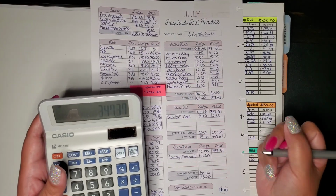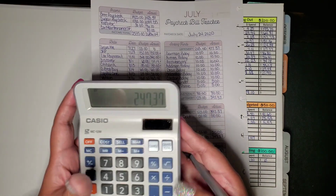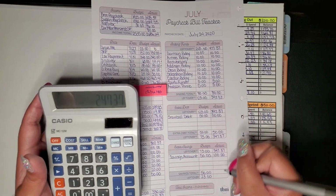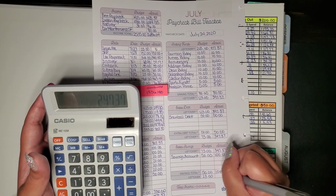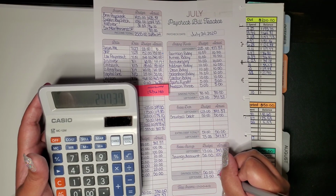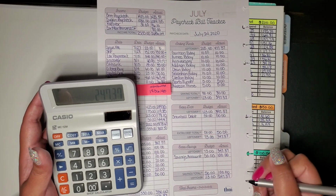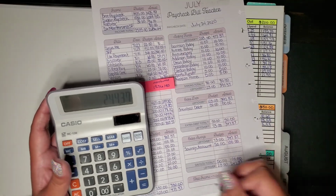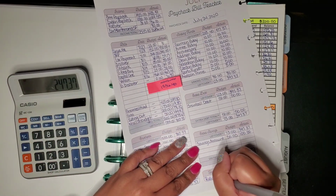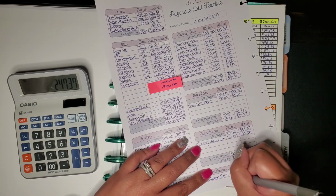347.37. So we're going to go ahead and put $100 into our savings. And savings total. So our ending balance will be $247.37. So that's what we will roll over. So I will go ahead and put that here. $247.37.